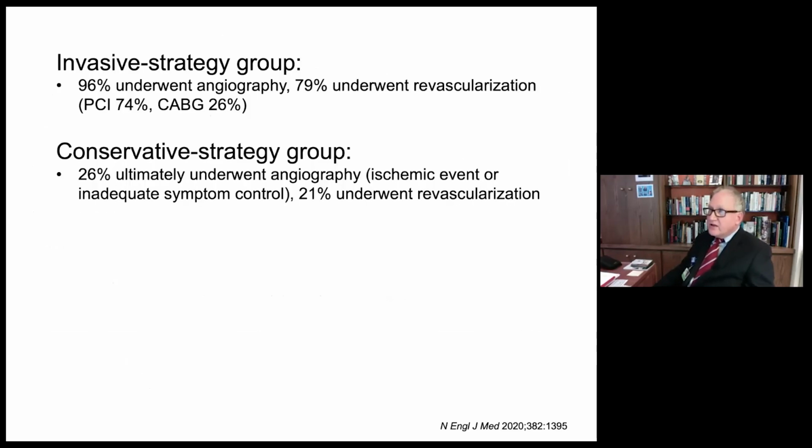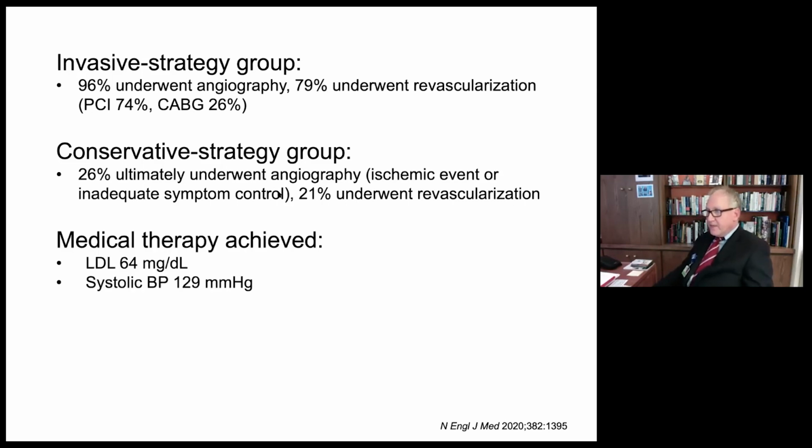It's important to note that in the invasive strategy group, nearly all of the patients did in fact undergo angiography, and the vast majority underwent revascularization. 3/4 underwent percutaneous coronary intervention, 26% underwent CABG. In the conservative strategy group, a large percentage also ultimately underwent angiography, 26%, because of the development ultimately of an ischemic event or inadequate symptom control, and 21% of those underwent revascularization.